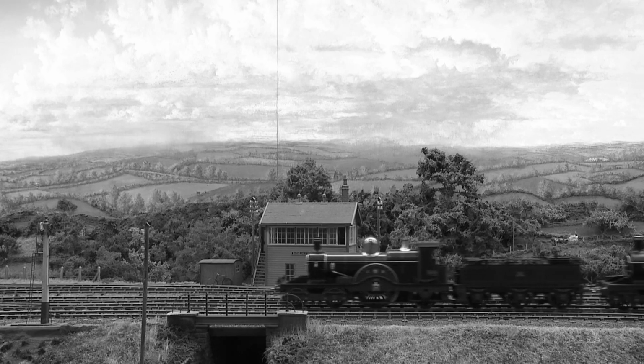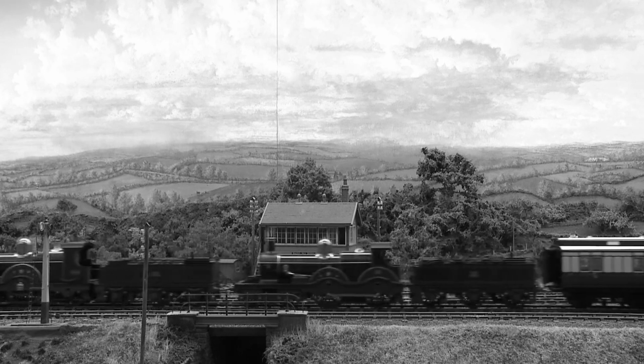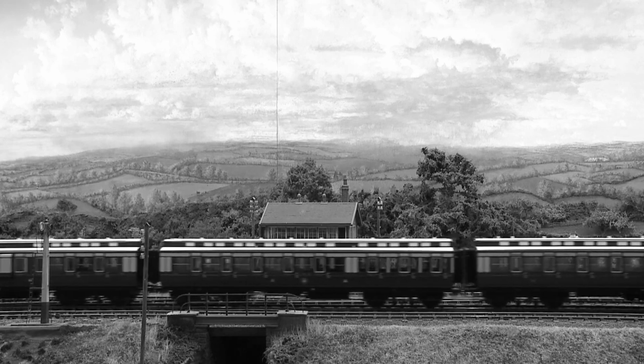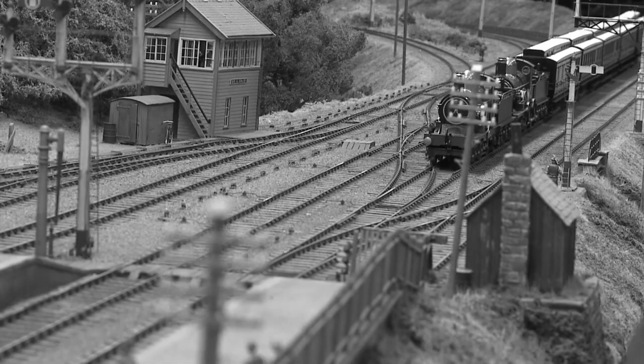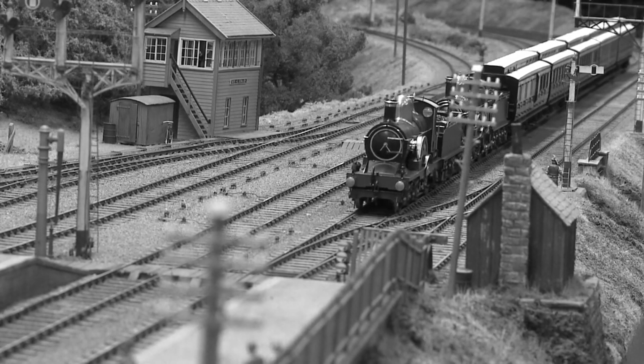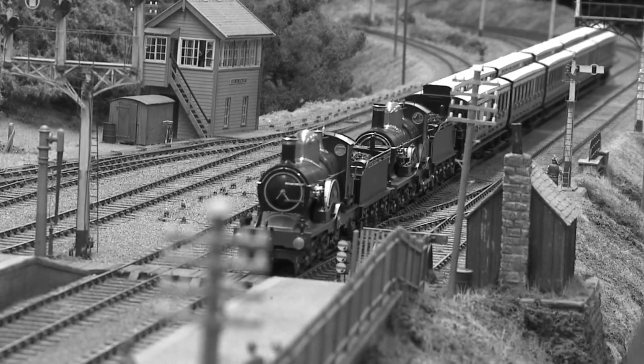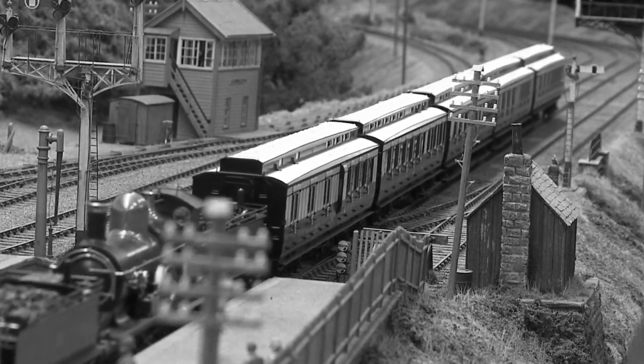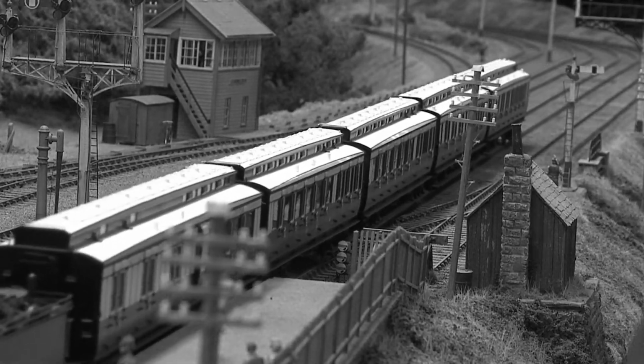A double-headed express headed for Abergavenny has an Armstrong 440 number 16 Brunel piloted by a Dean Signal 422 Duke of Connaught, both in monogram livery. Carriages are Lee Marsh clerestory bogey stock in the Edwardian cream and brown livery.